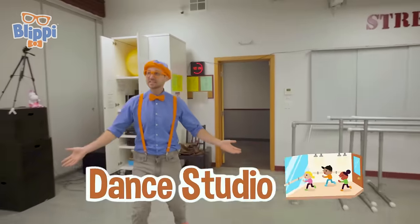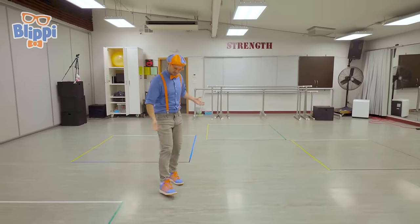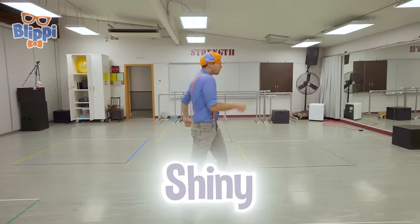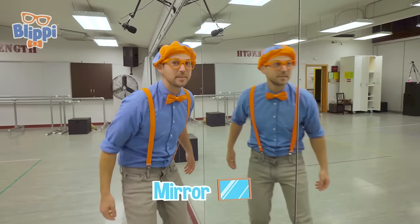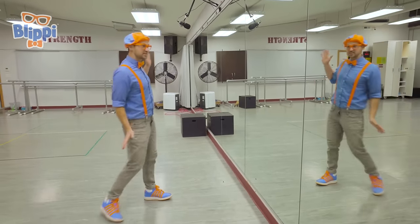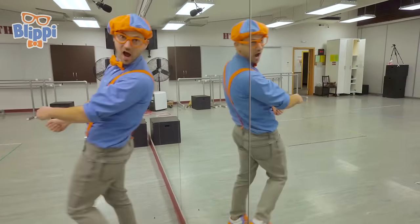Whoa. Check it out. This is a dance studio. This is where you and I are going to learn our dance from Emily. Whoa, check it out. There's some nice smooth floor. Yeah, it's really shiny. Whoa, woohoo, look at this. Yeah, this looks like a mirror. Whoa, hello, hey. Yeah, dance studios have mirrors right in front of you, so then you can practice your dance moves. Woo! Yeah! Wow! And see how you did. I definitely nailed that one.